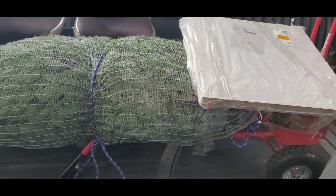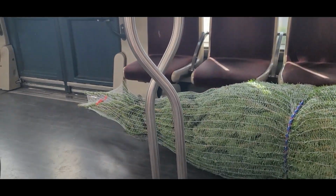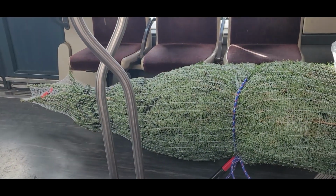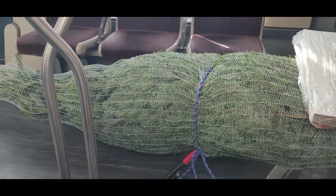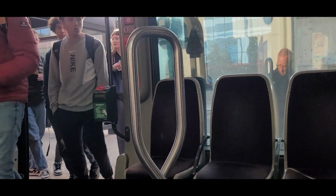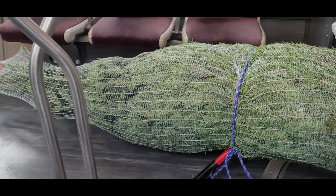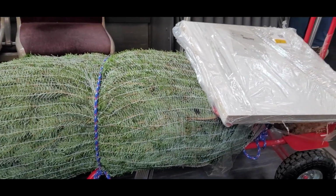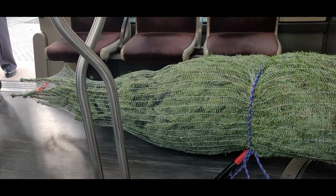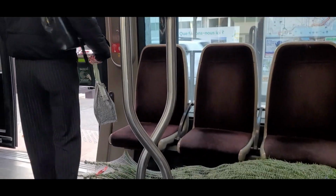Never say you can't bring a Christmas tree home on the tram. When you live in France and you're buying a Christmas tree, you have to figure out how you're going to get it home if you don't have a car. We're in the tram today.